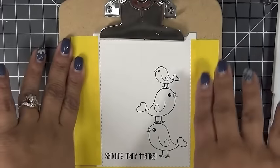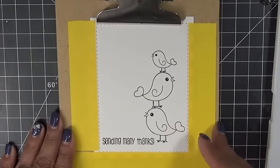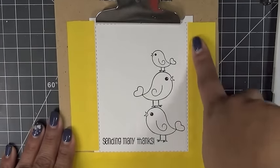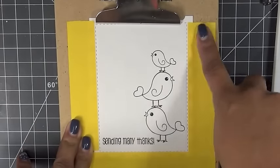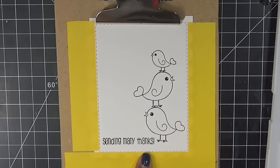So I went ahead and I already stamped it onto my piece of watercolor paper, and underneath here I cut out using my postage frame die. Sending many thanks is also from that set, okay?